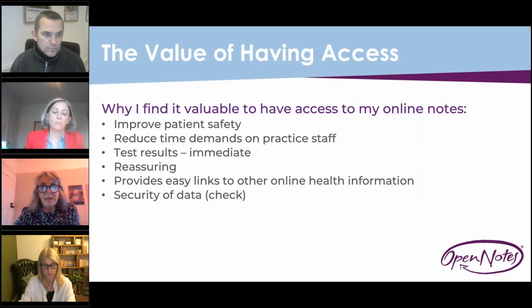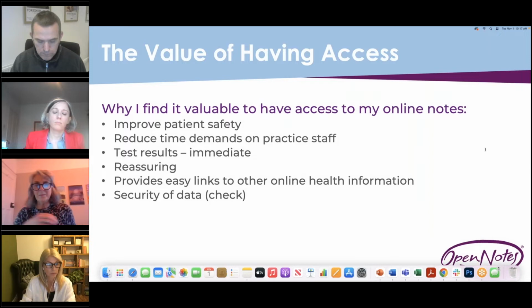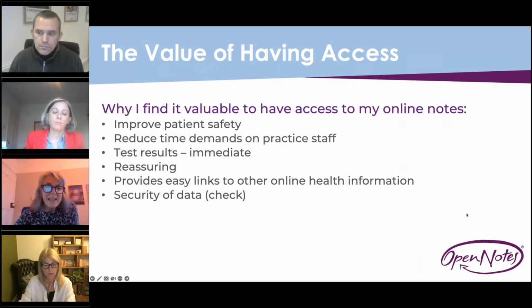And also, having my own notes, I'd find quite reassuring. Even if I feel relatively calm, going to the doctors always raises my anxiety levels, and when I get home, I can never really be confident of what's been said or recommended. So just being able to refer to my notes and maybe confirm what I thought I'd heard would be reassuring. And just little tiny things like having online access makes it easier to get other online information. So instead of having to sit in the surgery writing down web addresses, you'd just be able to follow the link online.